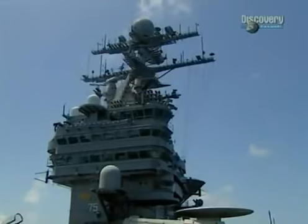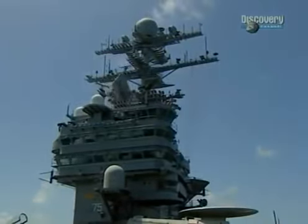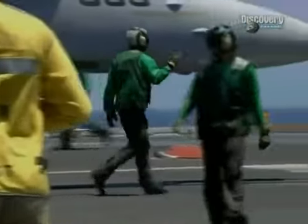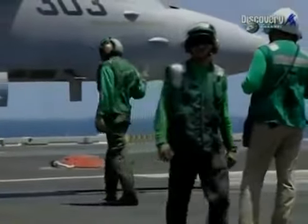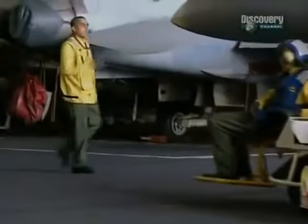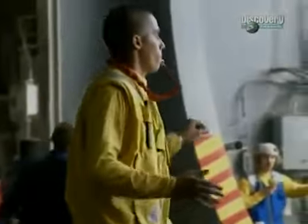Aircraft carriers bristle with electronic communication. Down on the noisy flight deck, these are unreliable. Here, hand signals are king. On this billion-dollar deck, surrounded by cutting-edge electronic communication, nothing is as safe as clear, simple hand signals.